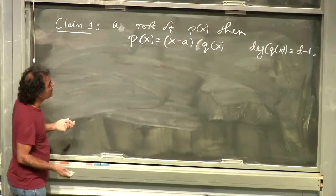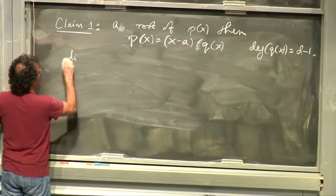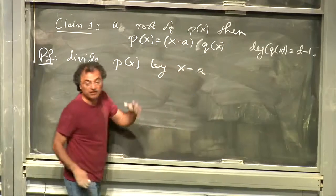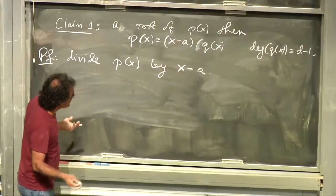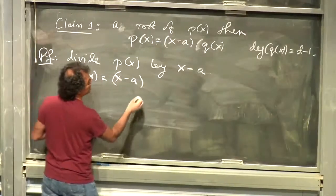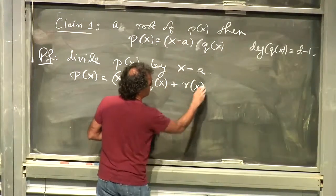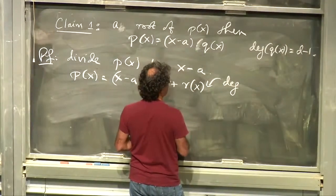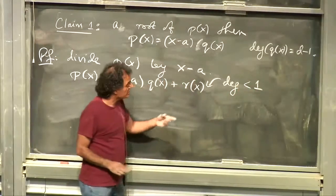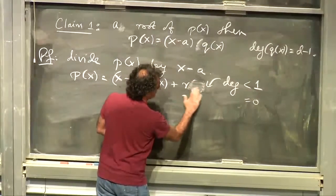So why is this true? Well, you just divide, right? So you take P of x and divide by x minus a. That's what we did in the beginning of class, right? We divided one polynomial by another. We said, well, what happens when you divide P of x by x minus a? You write P of x equal to x minus a times some polynomial Q of x plus R of x, where the degree of R is less than the degree of the thing you're dividing by, is less than 1. So what's the degree of R of x? It must be equal to 0. And so this is just a constant R, right?